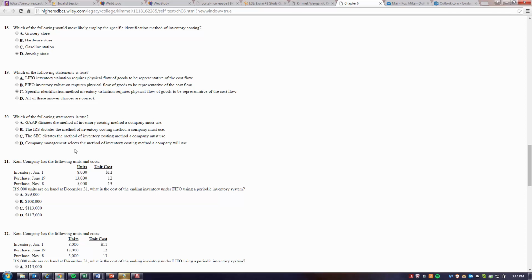Let's see, A: GAAP, generally accepted accounting principles, dictate the inventory costing method a company must use. That's not true. Companies are free to use whatever they want within reason. B: the IRS dictates the method they must use. That's also not true. C: the SEC dictates. Nope. D: company management selects the method of inventory costing. That's the correct answer. D.